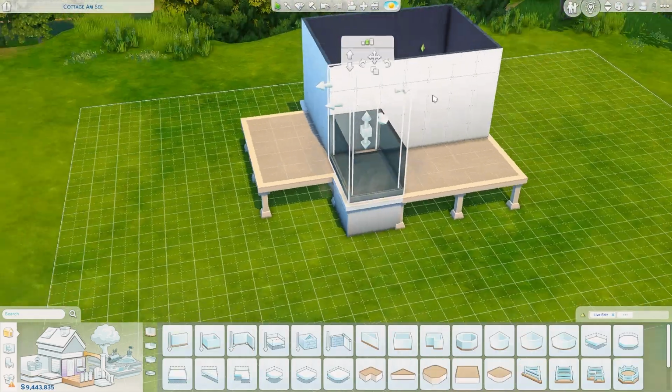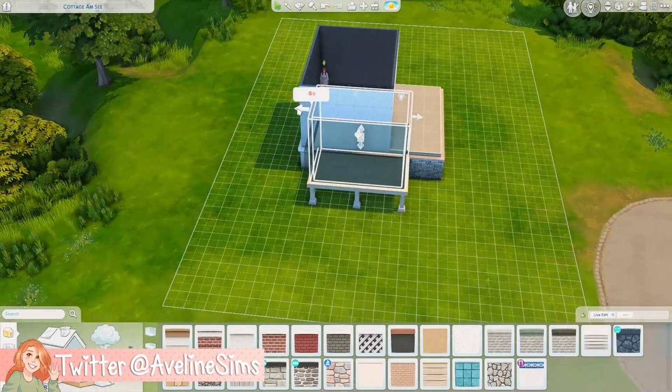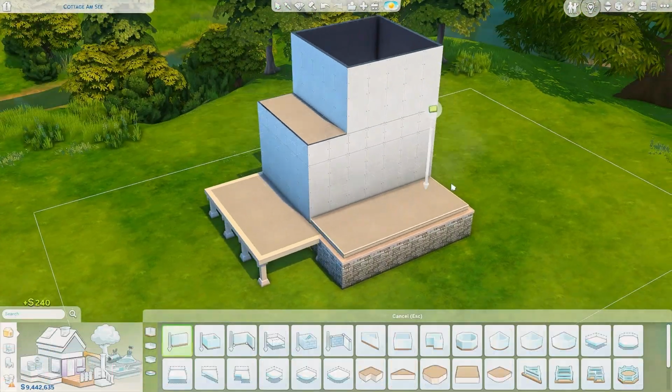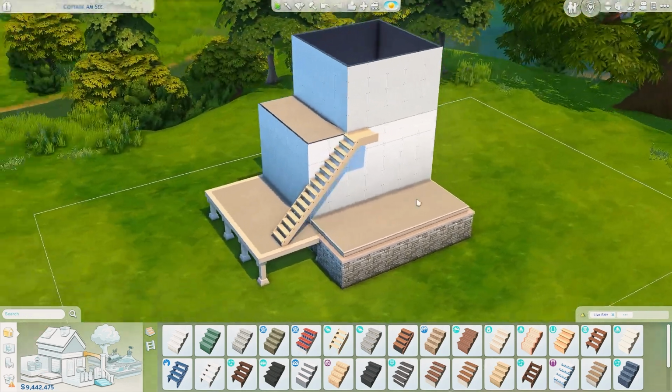So today we are building this. At the lack of a better word, I suppose, I ended up calling it a cottage. It's inspired by, I think it was a drawing on Pinterest.